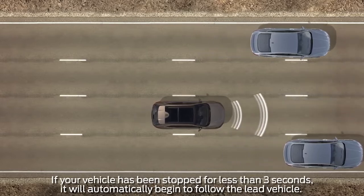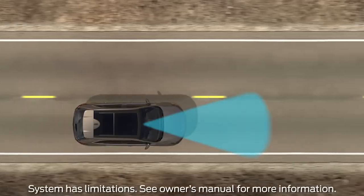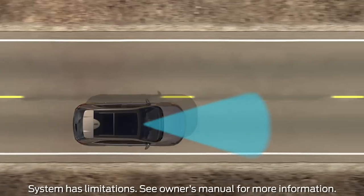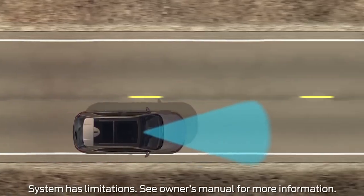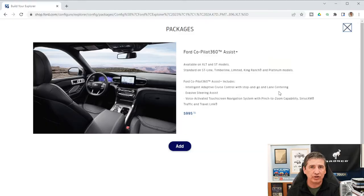Also, lane centering will keep you in the center of your lane. A little bit different than your lane keeping, which can be activated with your cruise or not. The lane centering is activated with your cruise control if you select it in your cruise control settings, and it'll help keep you in the center of the lane. So it will not let you get over to the lines. Its goal is to keep you in the center of your lane.